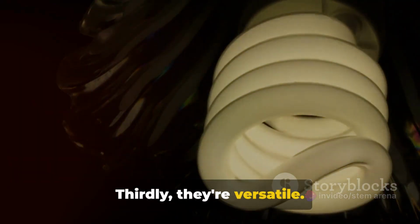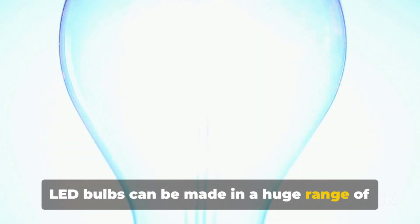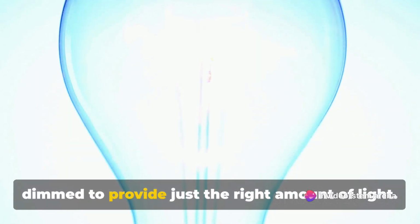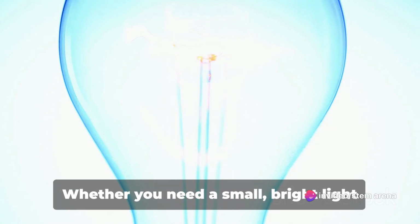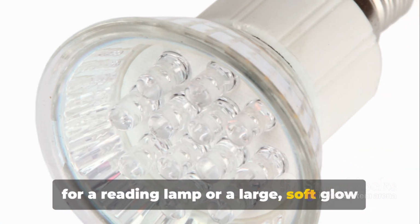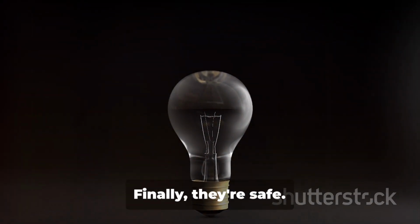Thirdly, they're versatile. LED bulbs can be made in a huge range of shapes, sizes, and colors, and they can be dimmed to provide just the right amount of light. Whether you need a small, bright light for a reading lamp or a large, soft glow for a living room, there's an LED bulb that can do the job.